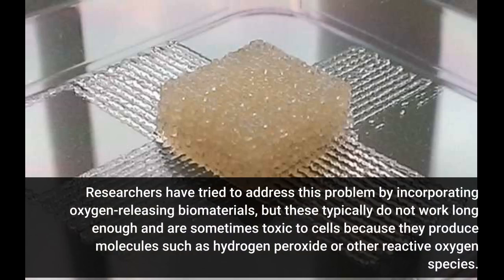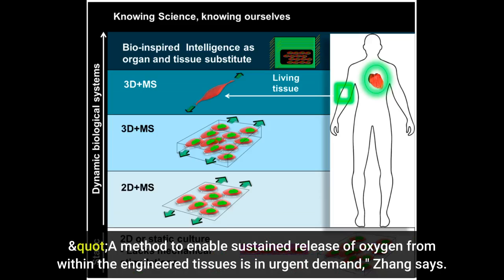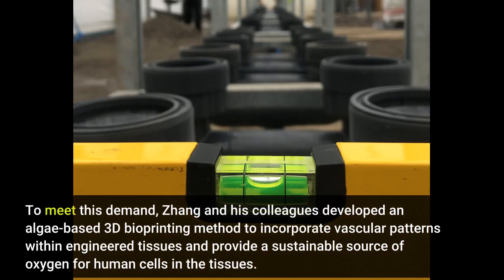Researchers have tried to address this problem by incorporating oxygen-releasing biomaterials, but these typically do not work long enough and are sometimes toxic to cells because they produce molecules such as hydrogen peroxide or other reactive oxygen species. A method to enable sustained release of oxygen from within the engineered tissues is in urgent demand, Zhang says. To meet this demand, Zhang and his colleagues developed an algae-based 3D bioprinting method to incorporate vascular patterns within engineered tissues and provide a sustainable source of oxygen for human cells in the tissues.